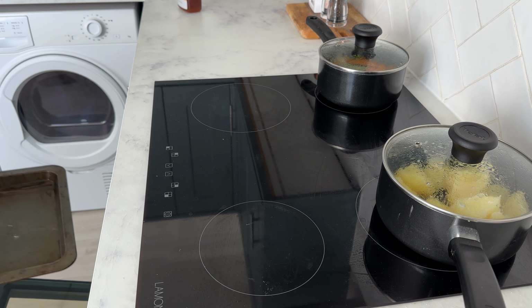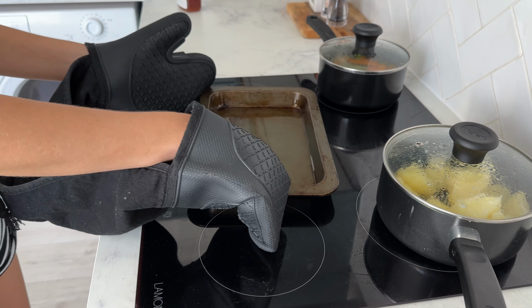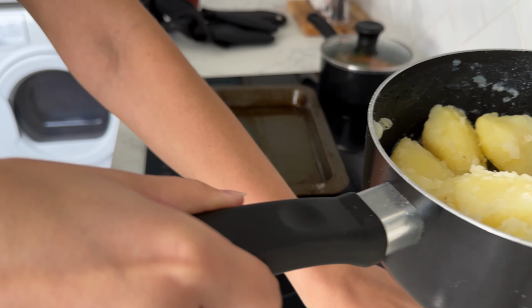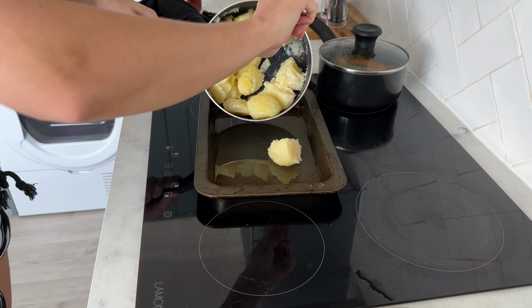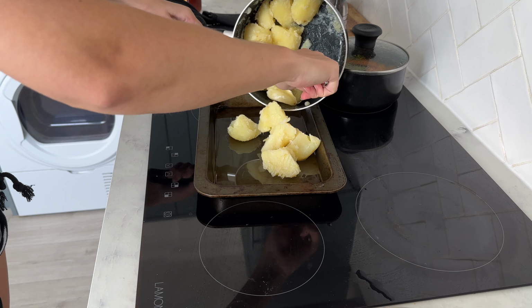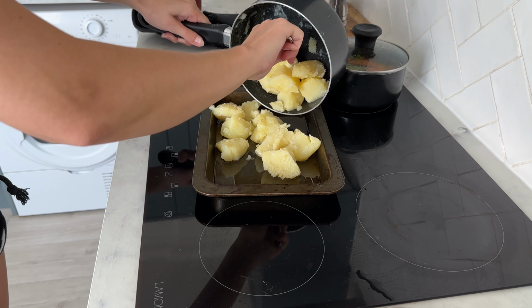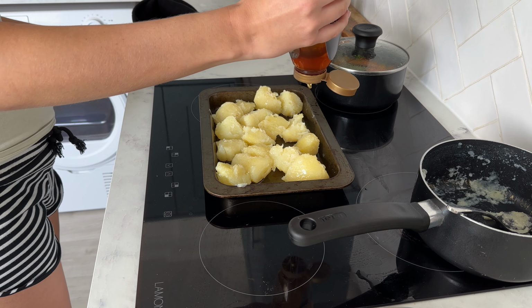I've gone back to my roast now and I'm just getting the tray of oil out the oven. So I let this heat up for around 30 minutes. And then I'm just going to get my potatoes and pour them in the oil. And then I like to put honey and salt over the potatoes, because if you haven't tried this, it's literally insane. It makes them all nice and crispy and sticky, and they're so good.